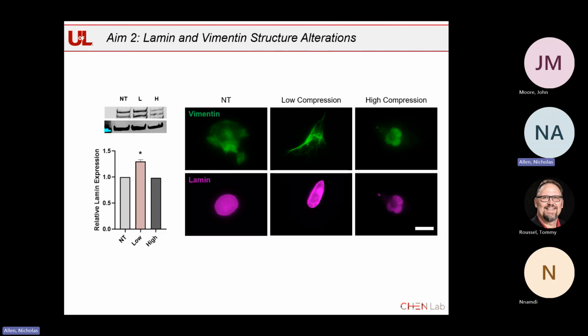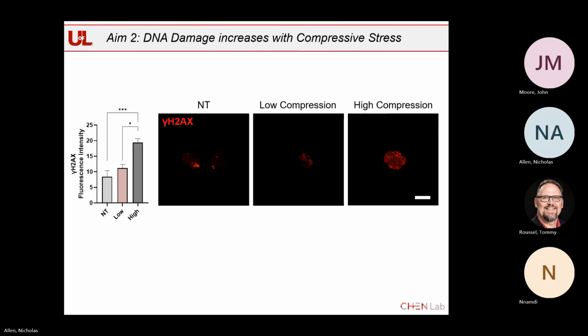So next we wanted to look and see if there was DNA damage specifically. And we saw something really interesting here: in the low compressed condition, there was an increase in DNA damage, but non-significant from the non-treated itself. But there was a significant increase in DNA damage in the high compressed condition. And this, combined with the lamin ring around the nucleus as well as the vimentin cage, suggests that those two cytoskeletal proteins and the alterations in their structure may play a role in protecting against excessive DNA damage.